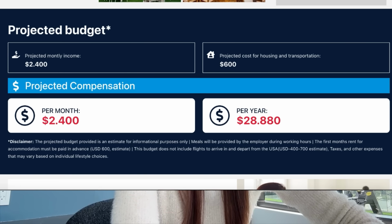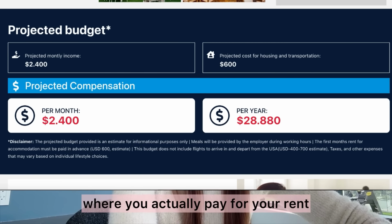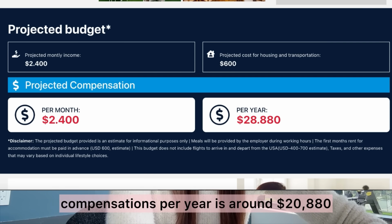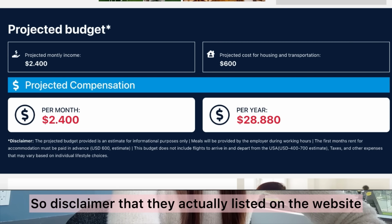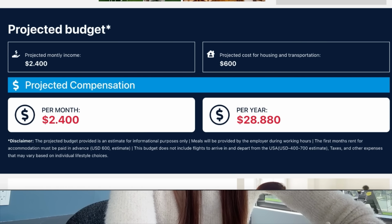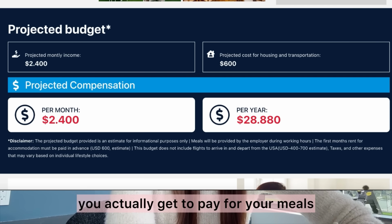So, the projected budget: this is monthly income around $2,400 monthly, and the projected cost for housing and transportation is where you actually pay for your rent. Also, the commute to go to work is $600, and compensation per year is around $20,880 for a whole year. As a disclaimer, they listed on the website that the projected budgets provide an estimate for information purposes only. Meals will be provided by the employer during work hours. That's actually really nice of them, because at most other places you actually have to pay for your meals.